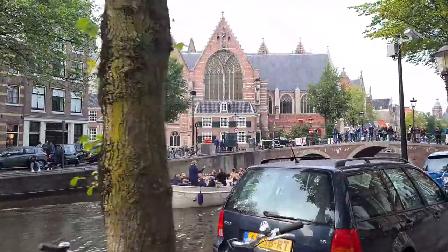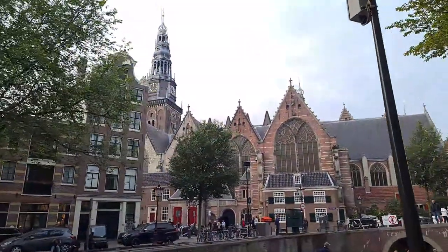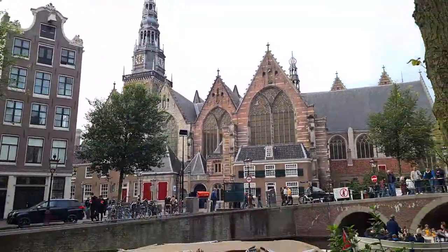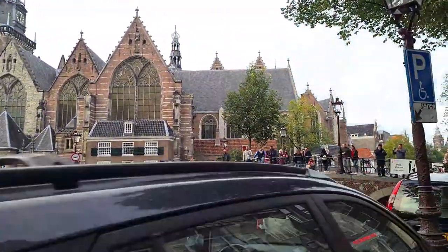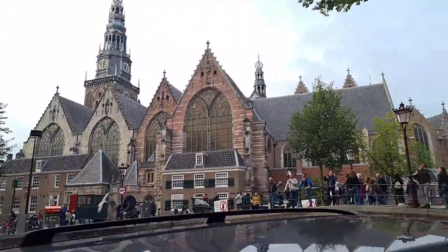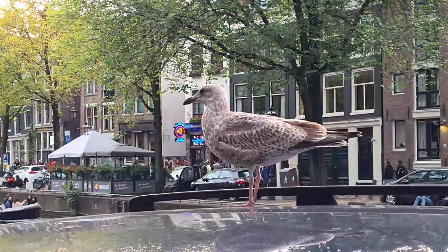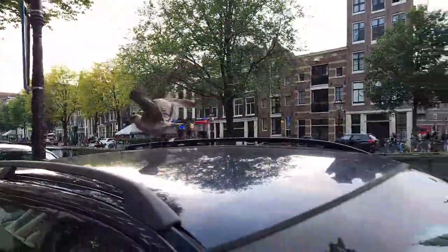This is the old church from the 13th century. I think the last time we visited here, the tower was under construction and it's finished now. The oldest building of Amsterdam. Wow. The bird is here.